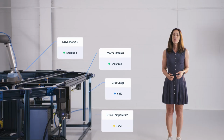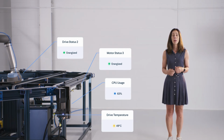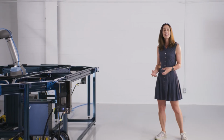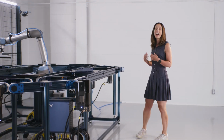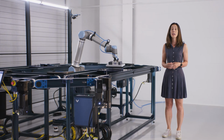Machine analytics provides critical insights, and data-driven intelligence empowers you to make informed decisions and achieve optimal performance with ease. With this new addition, you can rest assured that your machine will operate at its best throughout its entire life cycle.